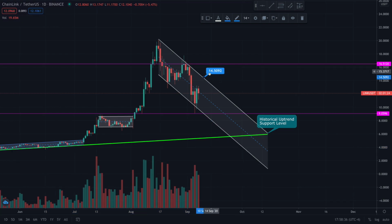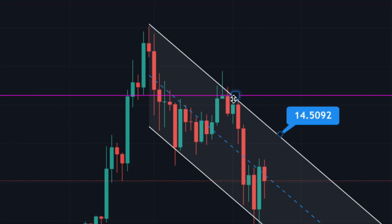On the upside, if we get past that $14.50 for some reason over the next couple days, right? Let's say today's Labor Day. Let's say businesses open up tomorrow and crypto has a big green day, right? If we get past that, then the next upside resistance will be roughly at $16.50. That's an area that we've seen come into play multiple times over here as resistance and support. So keep an eye on that level also.